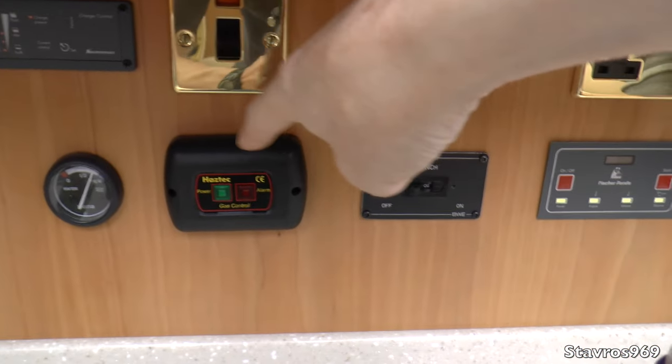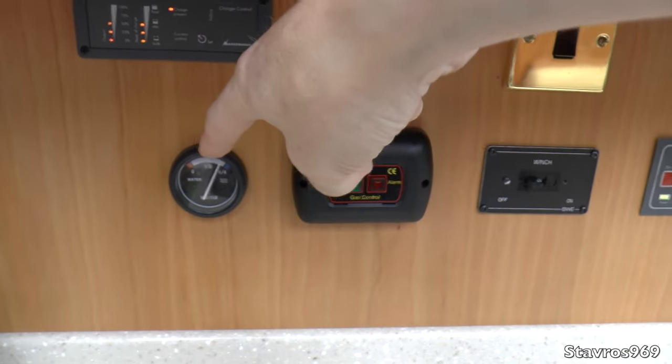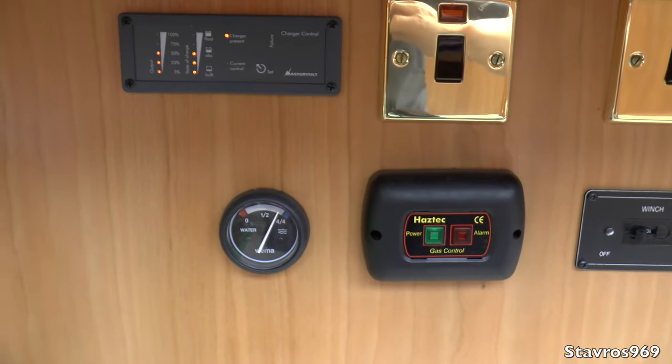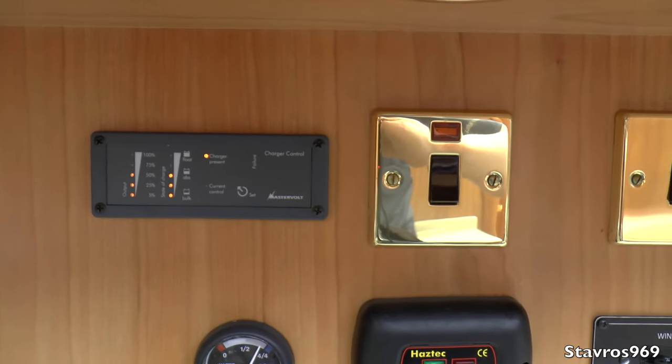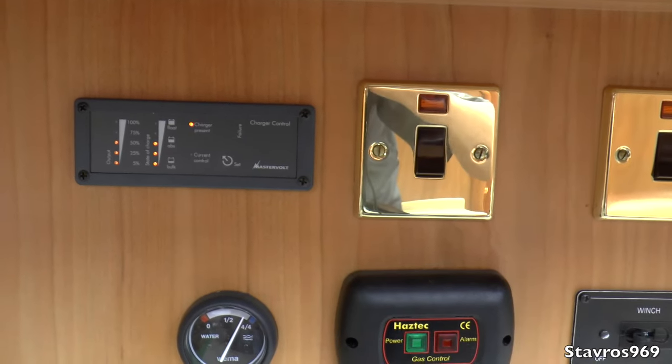This one here, Aaron, is for gas, is it? Gas control, yeah, for the hob. Oh, for the hob, okay. And here's your water meter here. Very handy to know how much water you have in the tank. And up here then we have controls for charge controls.